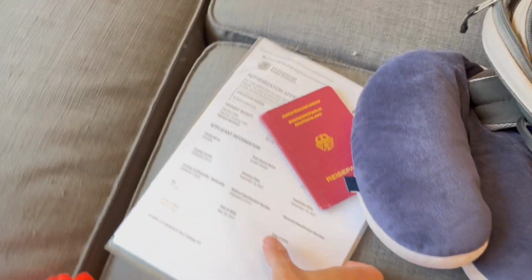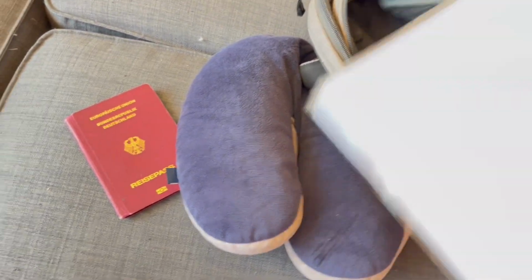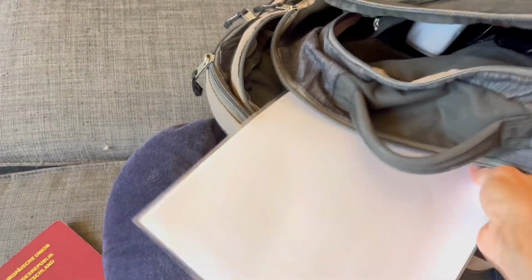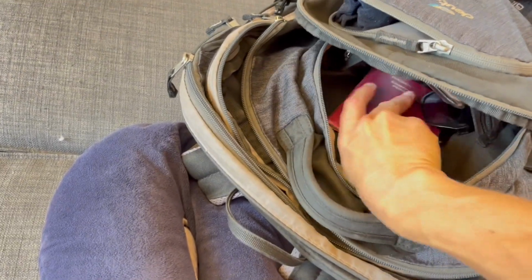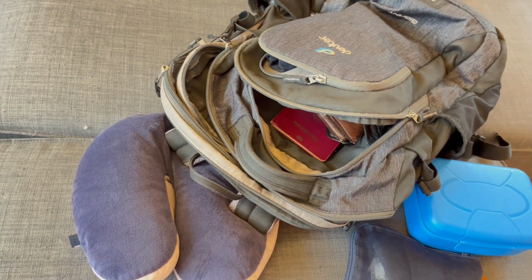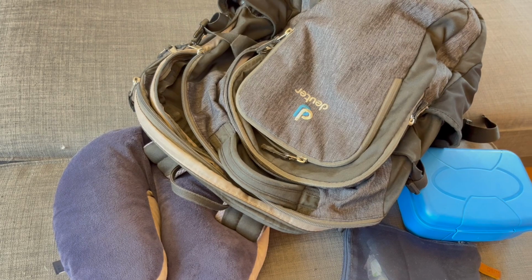What else do I have? I usually bring my documents, my visa or the reservations. So I'm still a bit old school in this and have this printed out. So I also have this here in my compartment. Very important, the passport. Keep this somewhere where you can get easy access to, especially like at the security line where you have to show it. So have this somewhere where you have easy access to. So I have this here in my second compartment to get this easily.